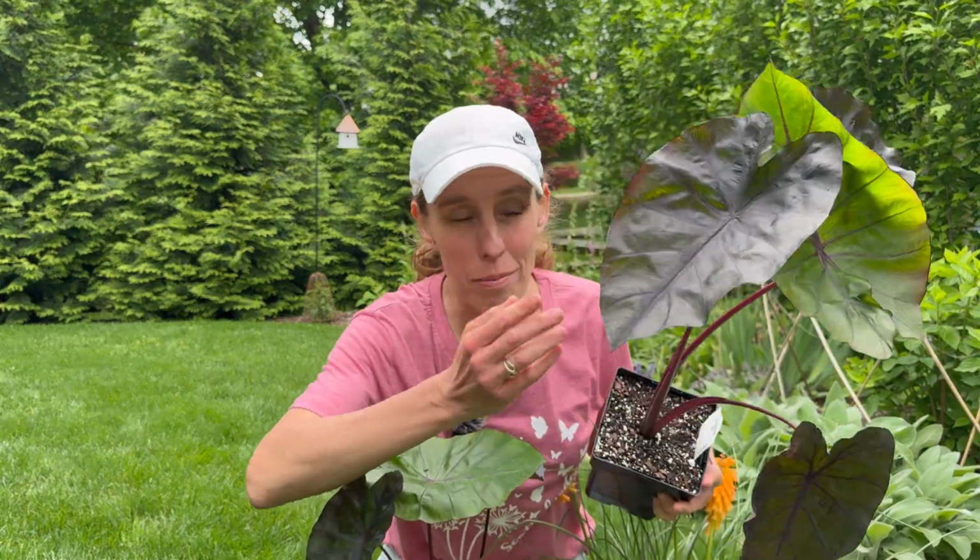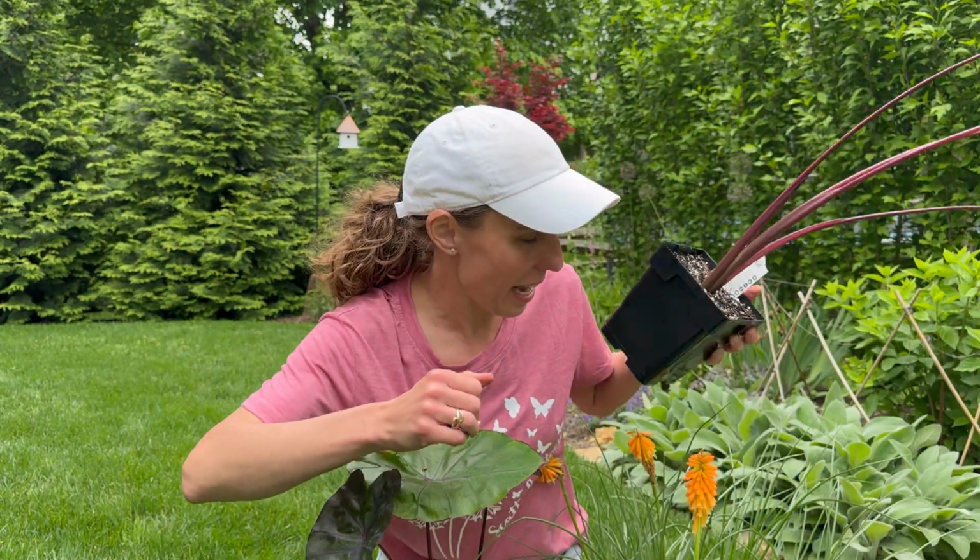Now let's head on over to my main flower beds over here and get started on some of this weeding and taking out the tulips. And I'll show you real quick the plants that I have for this main border over here that hopefully I can get into the ground today. Okay, I already showed you the elephant ears that I'm planning to put over in this bed today.